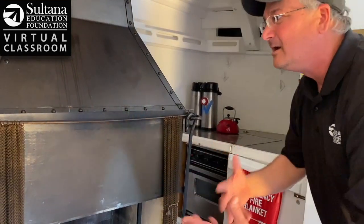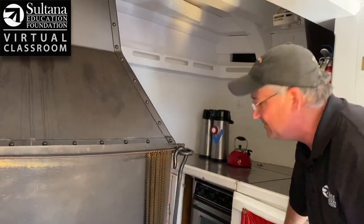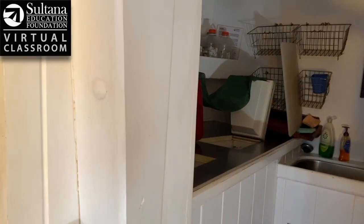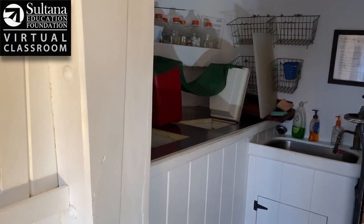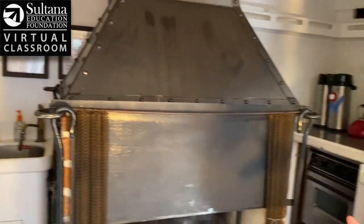And then on Sultana, we modified up here a little bit. There would be another cabin here and down here, another cabin up here and down there, and we've changed that to make a modern kitchen so that when we travel in the summer, we can cook normal modern foods.